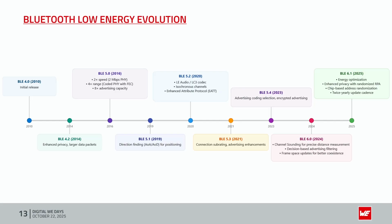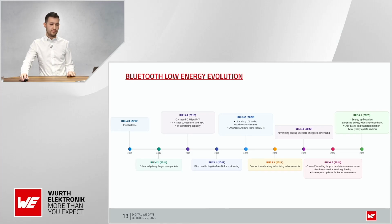You know, Bluetooth Low Energy always had this disadvantage of short range, and the Bluetooth SIG tried to address this problem by introducing the coded physical layer, which introduced a trade-off because you have to decrease your throughput, but with this decreased throughput, you can actually increase the range between your communicating devices. And in 2024, Bluetooth 6.0 arrived, and a very important feature was introduced called channel sounding. This enables centimeter-level distance measurement between two Bluetooth devices. And as I mentioned, as of now, 2025, the newest version is Bluetooth 6.1, which just arrived with some energy optimization, some enhancements, chip-based address randomization, and the Bluetooth Special Interest Group actually decided to move on to a twice-yearly update cadence from this version.